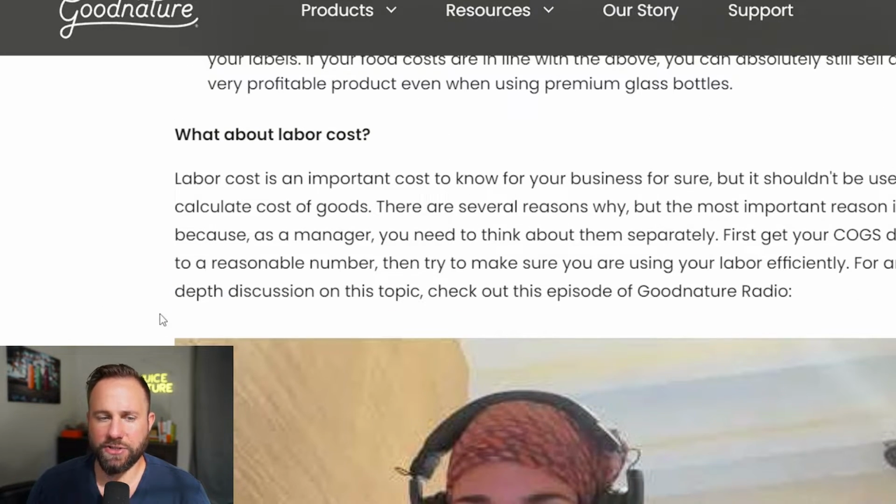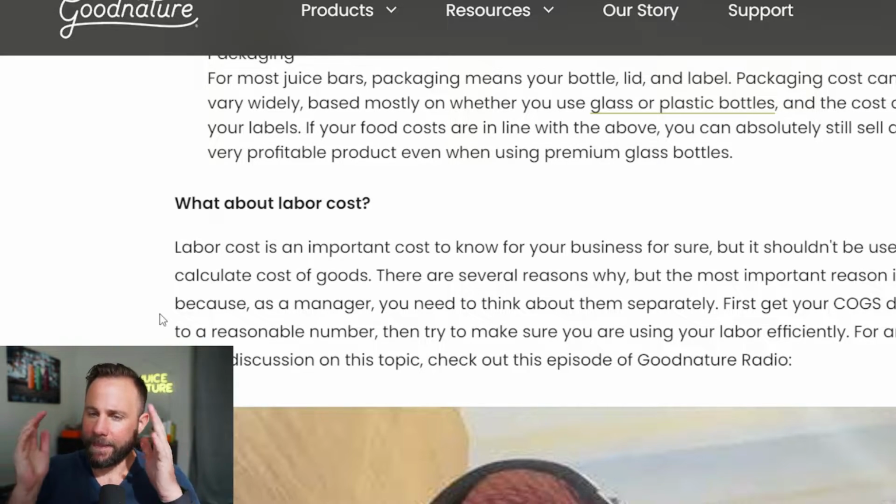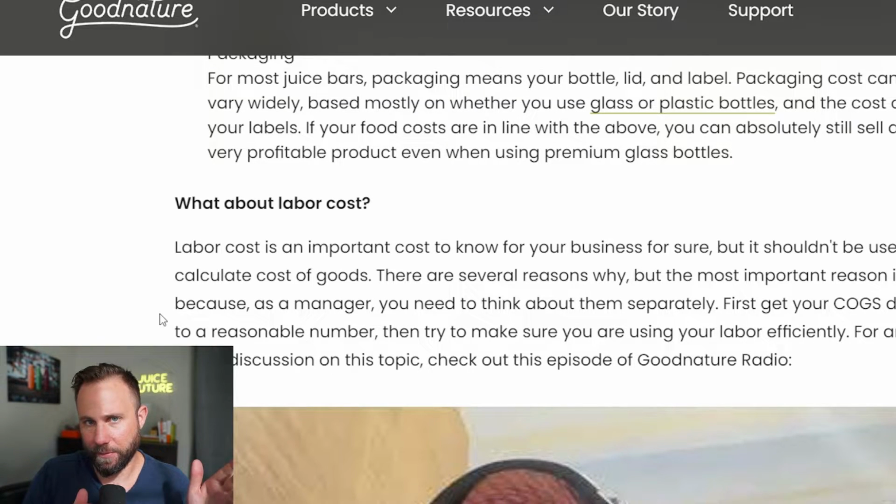Olivia is very passionate about not including labor costs when you're looking at your profit margin for juice, because it just gets too difficult. You should really be looking at them separately. First, make sure the juice itself is profitable, the product you're selling. Then focus on the labor. How do we get maximum productivity out of every hour of labor? And it's not always just make them work harder.